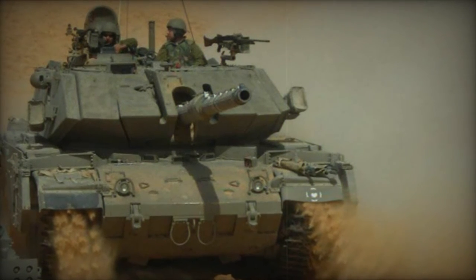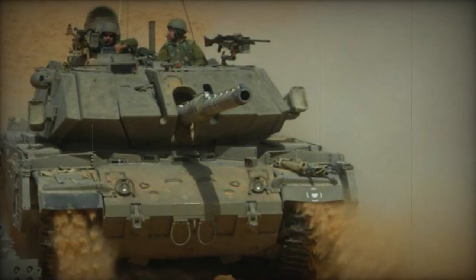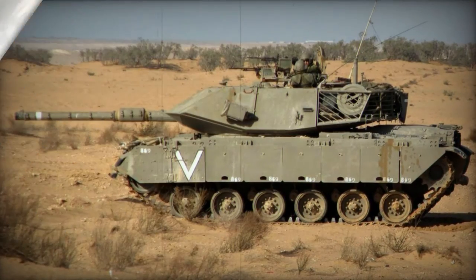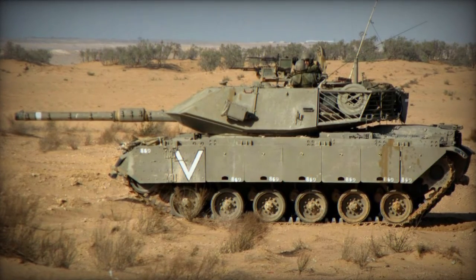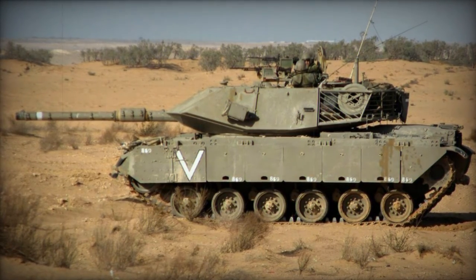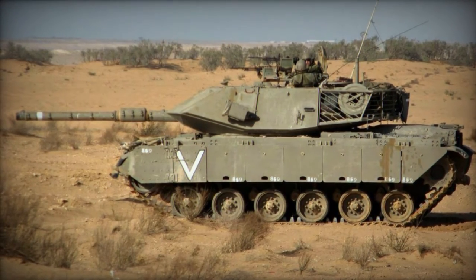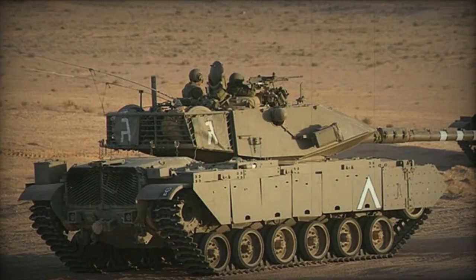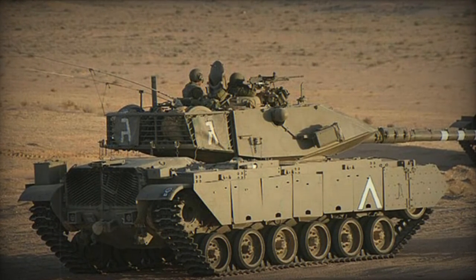Variants. Magach 7A can be recognized by its blocky armor. It entered service with the IDF in the 1980s. Magach 7B, an interim model, which never reached production. Magach 7C has a redesigned wedge-shaped passive armor. It entered service in the mid-90s.